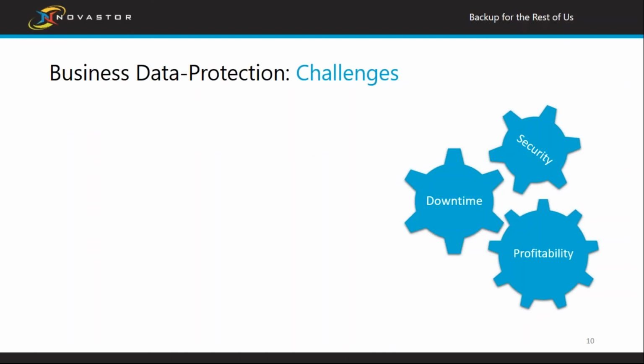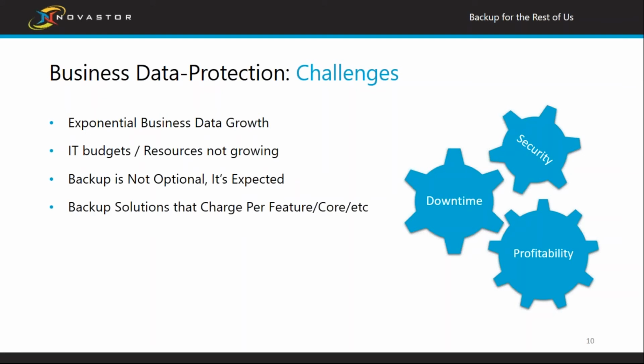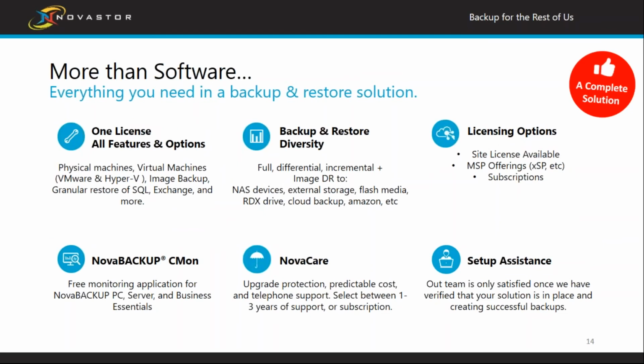The challenge of protecting data is absolutely exponential with the amount of data growth. Unfortunately, it doesn't seem like IT budgets are increasing along with that. Backup is definitely not an option. It's expected today. And you have some challenges with extremely convoluted pricing and licensing out there, whether it's per feature, per application, per virtual machine, per socket, or per core, even data or RAM. And I mentioned the new threats that are on the rise constantly that are coming against us. I'll go through this next slide, these 6 bullets, one at a time.